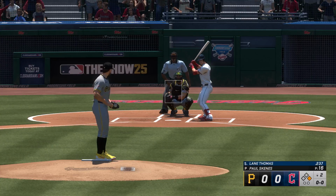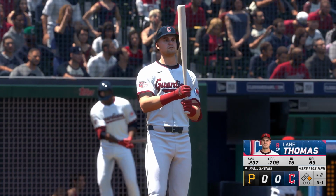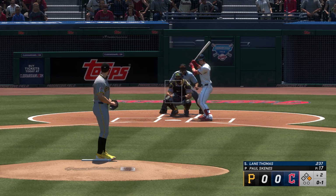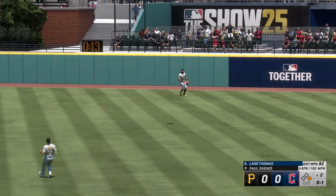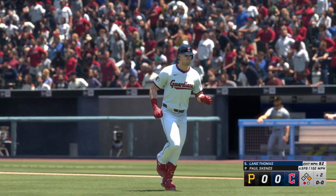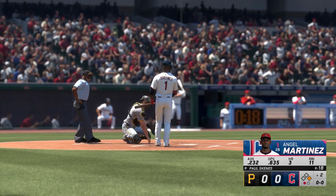Lane Thomas will make his way to the plate. Fastball for a strike. It's 0-1. This one in the air, center field. Cruz makes the catch, and there's one gone. Angel Martinez digs in for the Guardians. Angel Martinez.